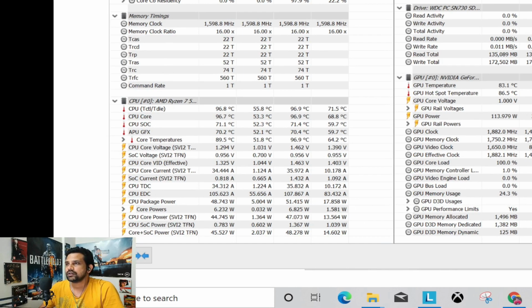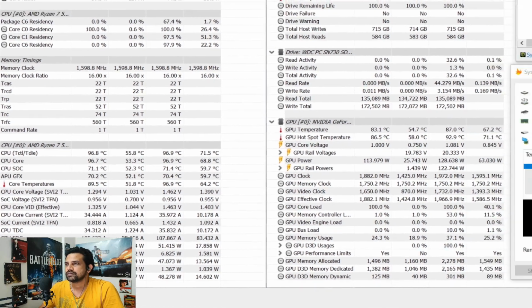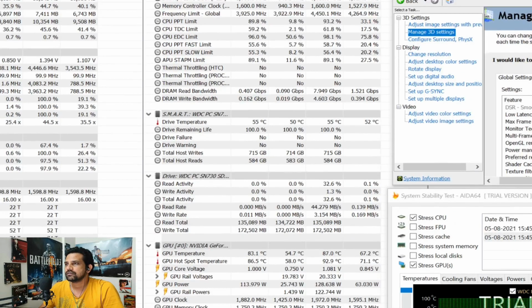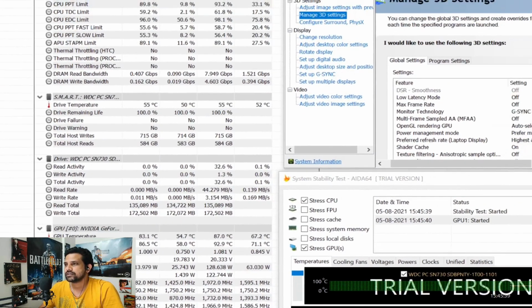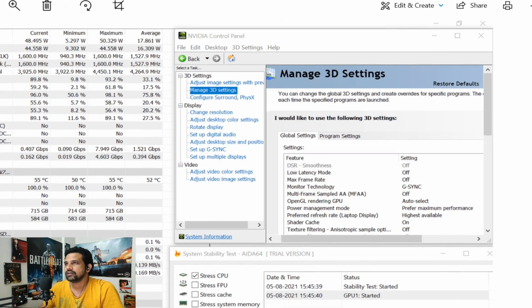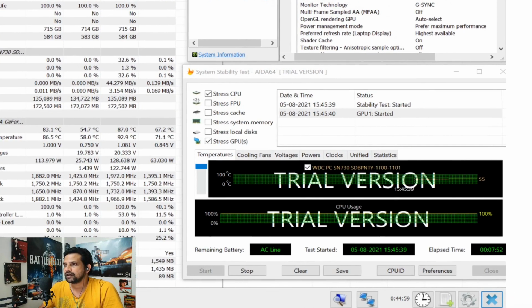It shows that my CPU has around a 97 max temperature, and on average it has around 68.8. So I think it's a decent temperature range. And the GPU's max is around 92 or 93, and the average is 71. So I think it is also decent. It's not perfect, but it's good, because I'm also using the NVIDIA control panel in performance mode, prefer maximum performance. That's why all the readings are pretty high for the GPU.